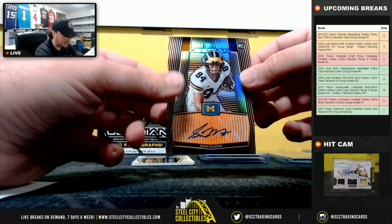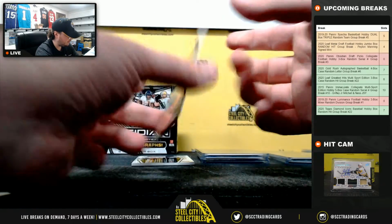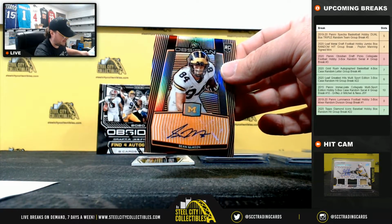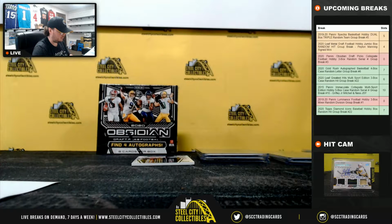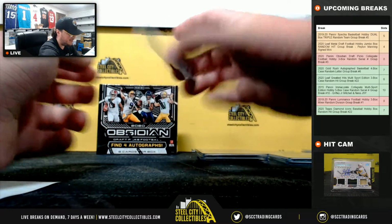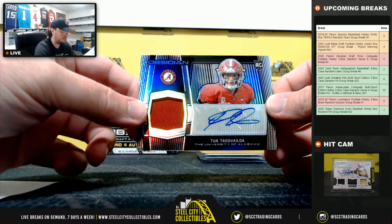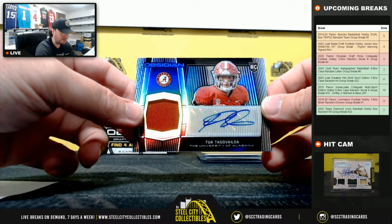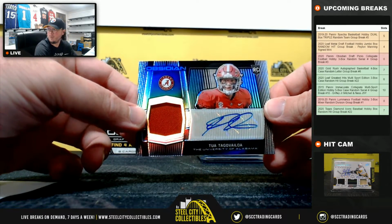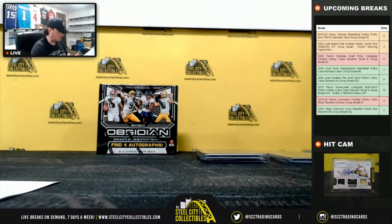Orange, Sean McKeon, numbered 19 of 25, going to Tyus. All right, then, I'll see your Joe Burrow and raise you number 23 of 25, jersey autograph, Tua Tagovailoa. And the number 3 goes to Pete. So Tua out of 25, Burrow out of 7. Big hits there.